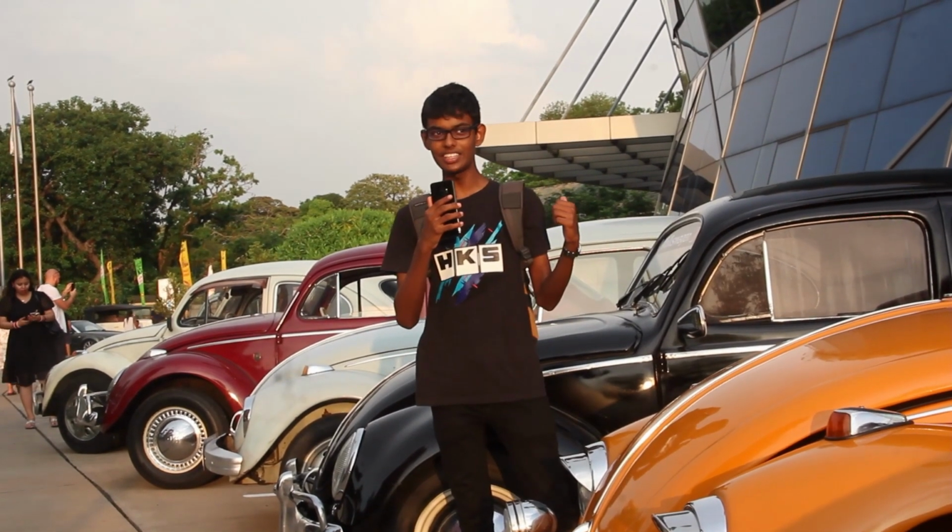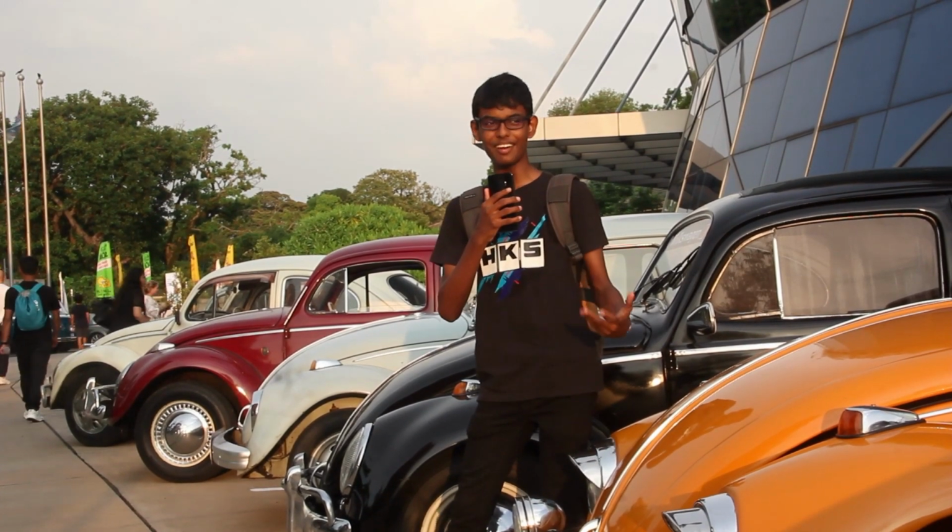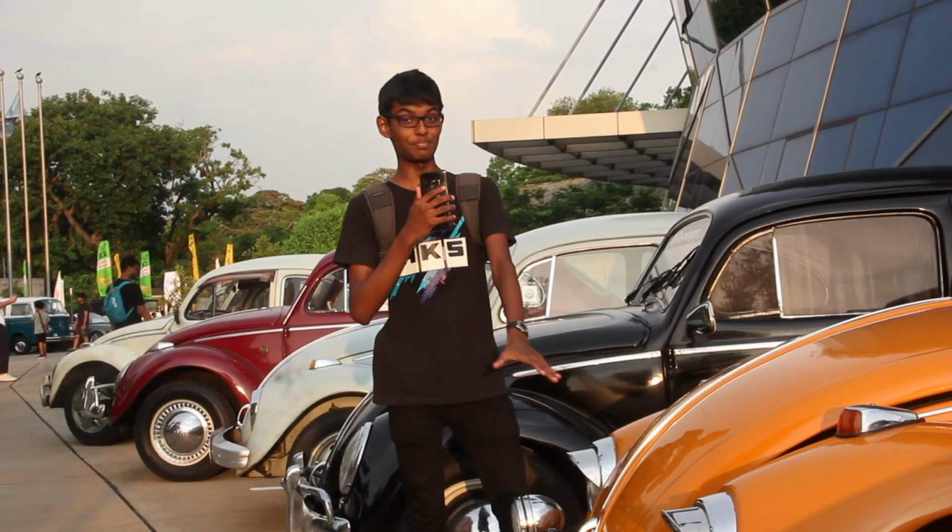Let's go check out the Minis just for a second before we finish up, because to be honest, there's not that much diversity vehicle-wise. I mean, Volkswagen Beetles are awesome.